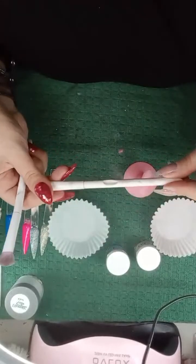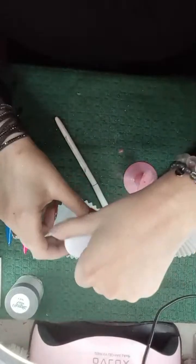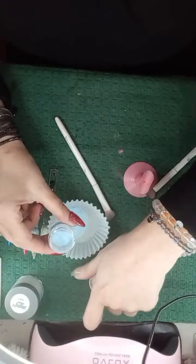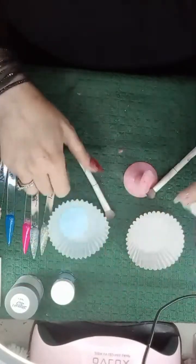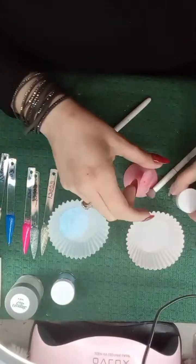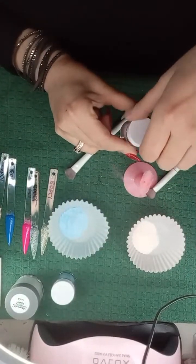And my ombre brushes today are Wet n Wild eyeshadow brushes. You can literally get them for $1 on Amazon. I bought like 5 or whatever, and they're easy to replace. I actually really like these ones because the bristles are short. They pick up a lot of powder, so they hold a lot. Okay, so we'll pour out a little bit of each glitter.